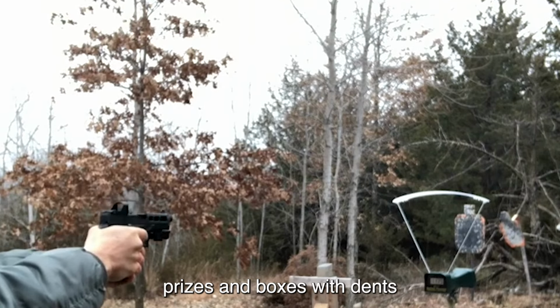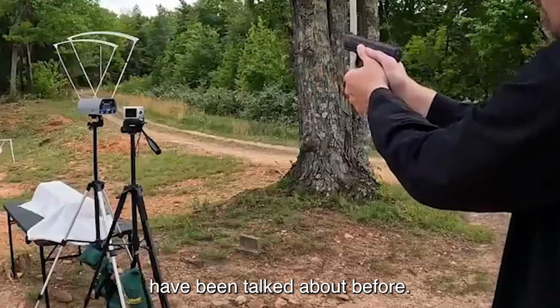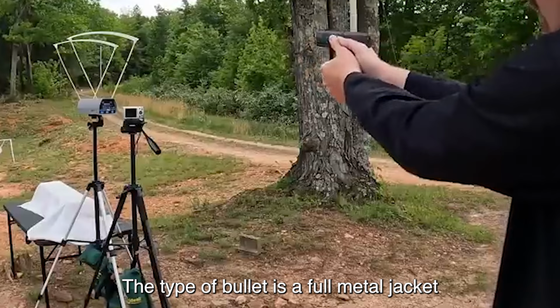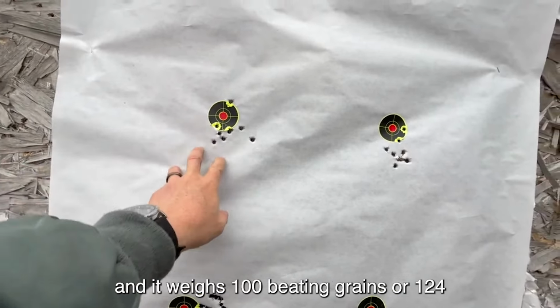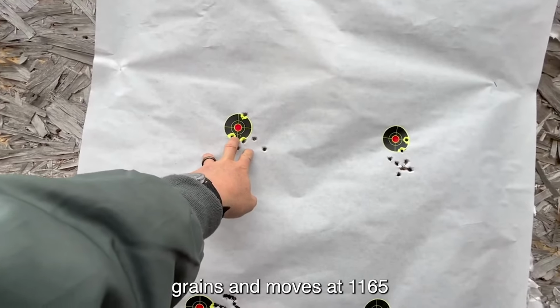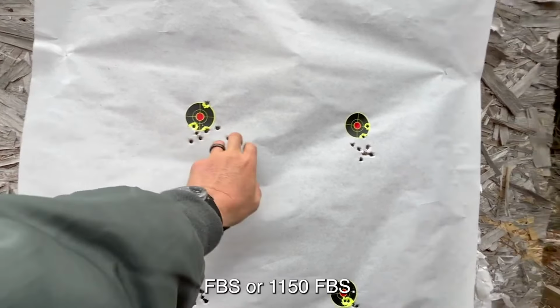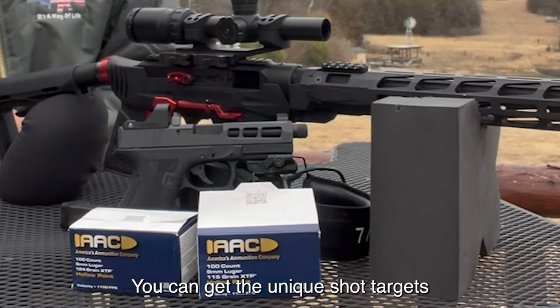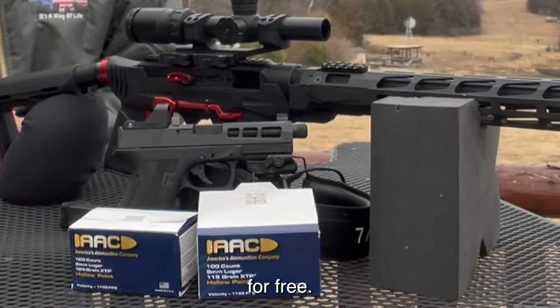It has been tried in a number of handguns and pistol caliber carbines and has no problems feeding. But shipping prices and boxes with dents have been talked about before. The type of bullet is a full metal jacket and it weighs 115 grains or 124 grains and moves at 1,165 FPS or 1,150 FPS. You can get the unique shot targets for free.